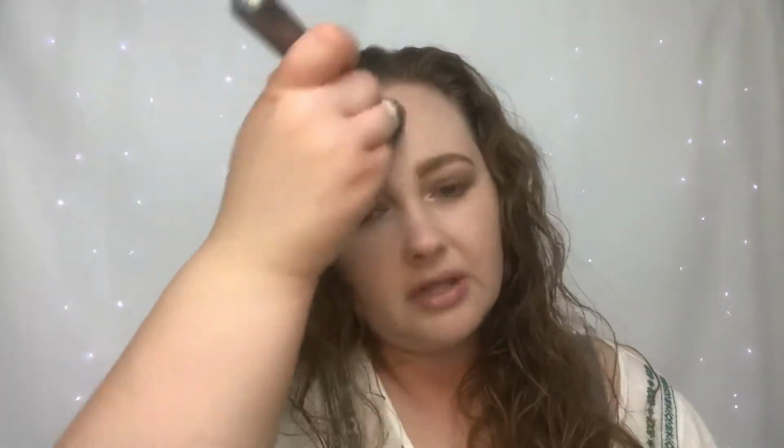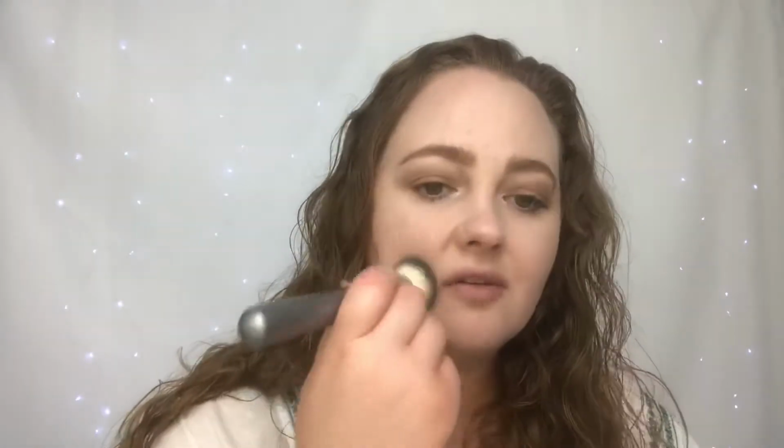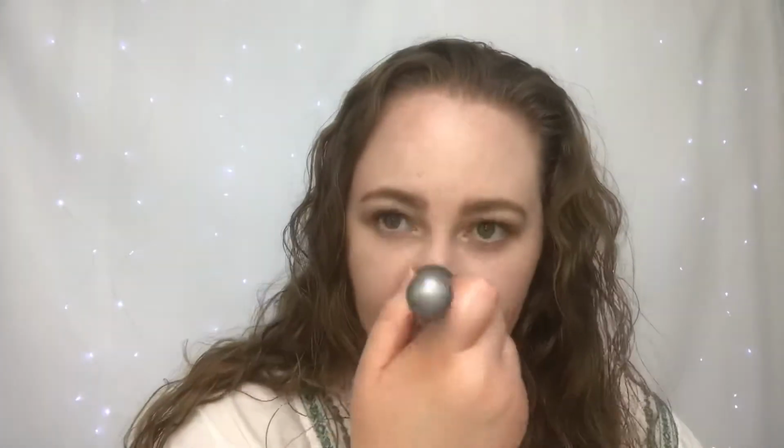But as you can see, the coverage is very nice, and I usually just use this dense Up and Up foundation brush from Target to apply my powder foundations. This is literally my favorite brush. They do have a similar brush by e.l.f. It's some kind of foundation brush, but it's a little bit more puffy, bigger than this, but it's very similar in the way that it applies and the way that the bristles are. But this one is my absolute favorite. It's super soft and it applies very well.